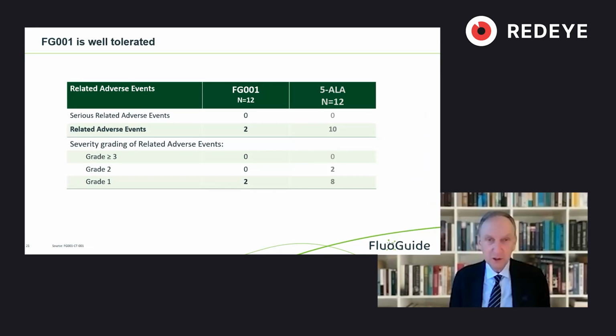And also the details on the related adverse events, very few and only mild, what is called grade 1, and substantially more with 5-ALA. In 5-ALA, it's mainly nausea and vomiting that is a known side effect.